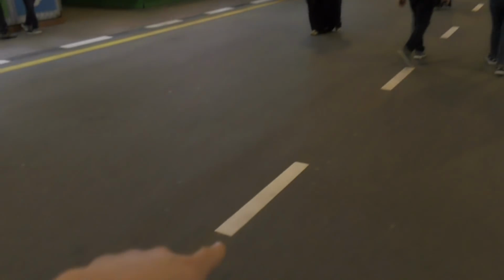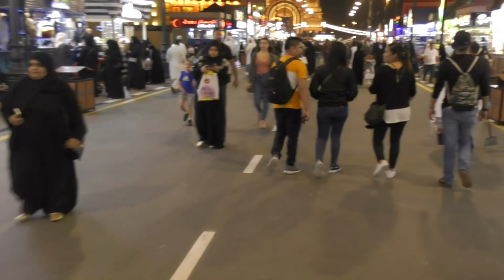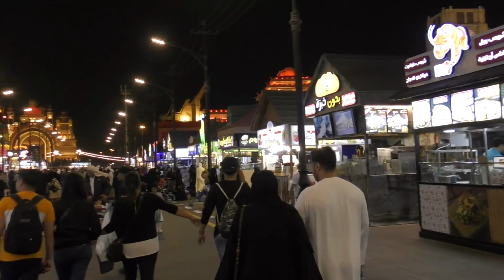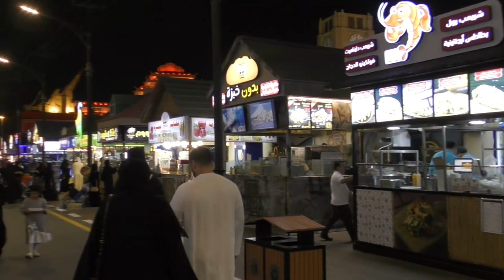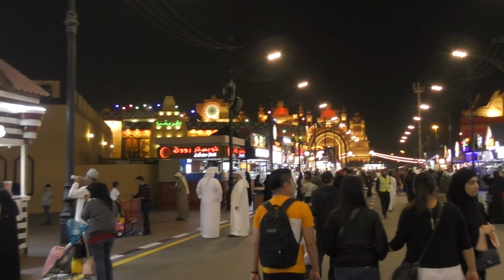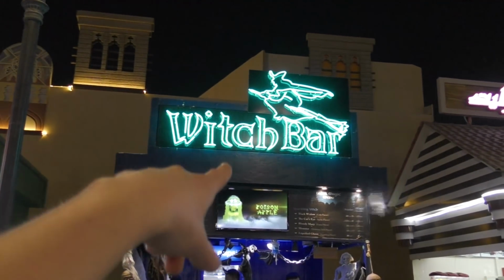God, this is nice. Oh, you got a road down here. This place is huge. I'm going to go out there and say there's got to be over 1,000 little stalls, surely. Oh, loads. How many there are, it's ridiculous. Hundreds and hundreds of them. There you are, there's the Witch Bar. Ooh. But which bar do you want to go to?